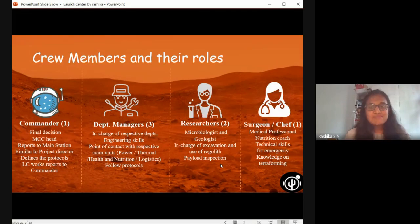How many roles do we have and what are they working on? This is an interesting part, that everybody wants to be part of the team. What are their positions? What are the tasks? So we shall have one commander who has the final decision in all the happenings in the launch center. Also, he acts as the mission control center head. He reports to the main station or the project director who is coordinating from the Earth. He is kind of similar to the project director on Mars. And all the crew members and department managers, everyone shall report to the commander.